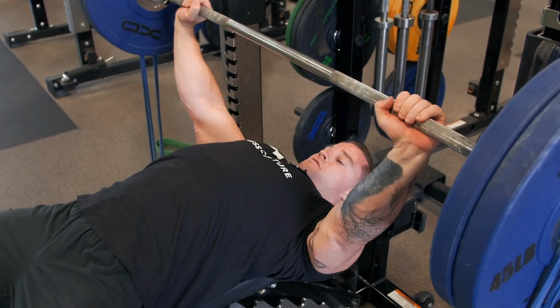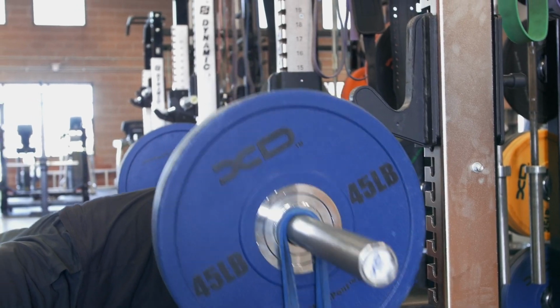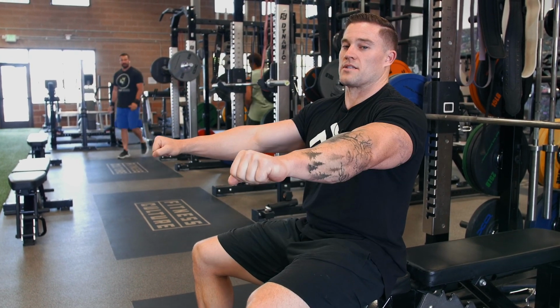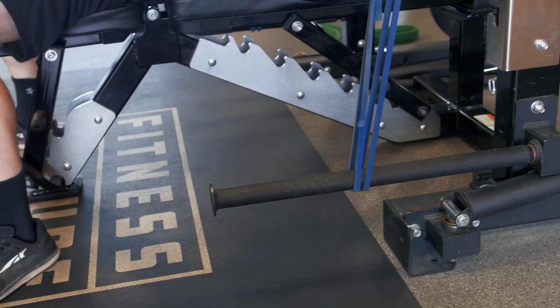So the first thing we got with the bands is just gonna be that single rep with a pause. The bands are gonna be a little bit harder to control if you've never done them before, and that's why you wanna start off with an easier progression on these as well. All right, the next thing we got is just a single rep, pausing at the top to reset.